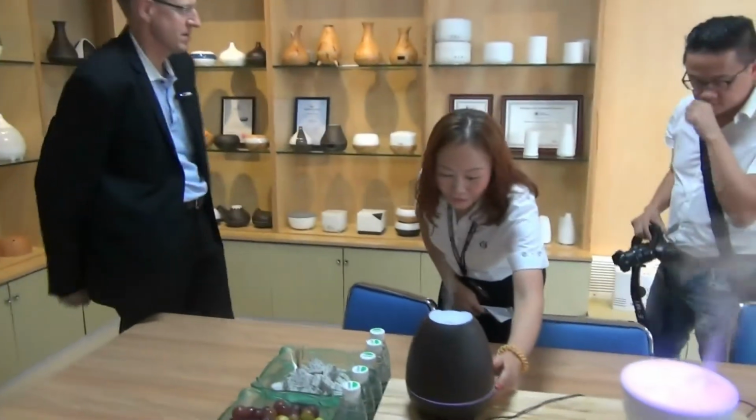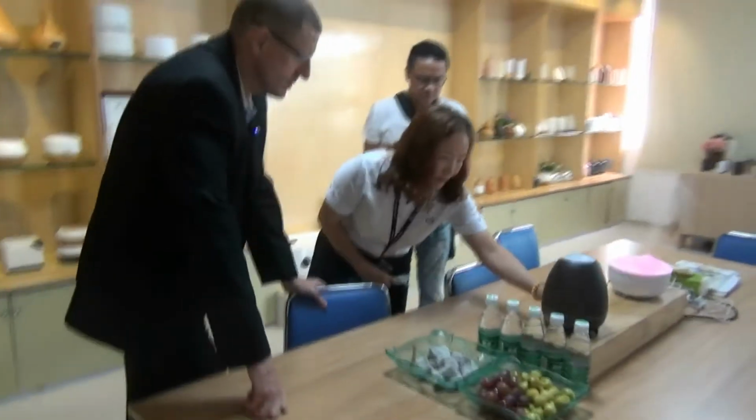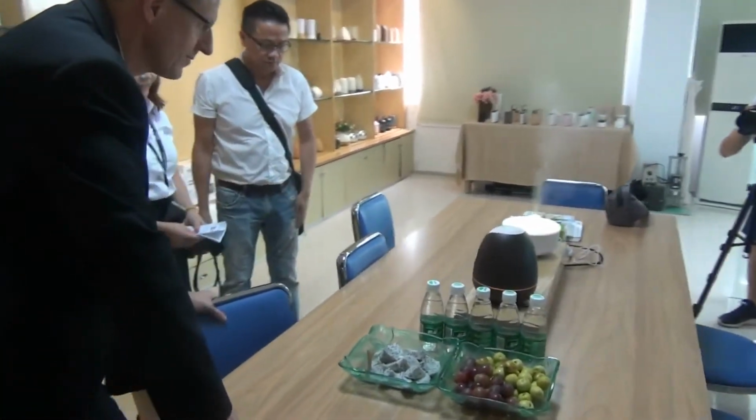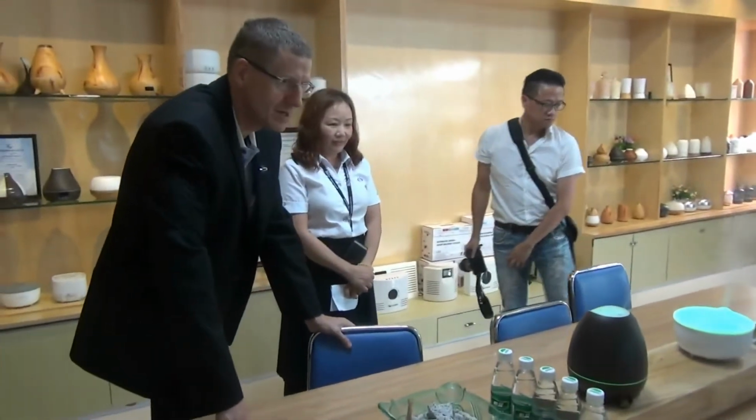I like it. If you don't want to control one by one, you turn off the light and turn it on again, and it automatically starts changing again. I love it. This is great. Very good. Excellent.